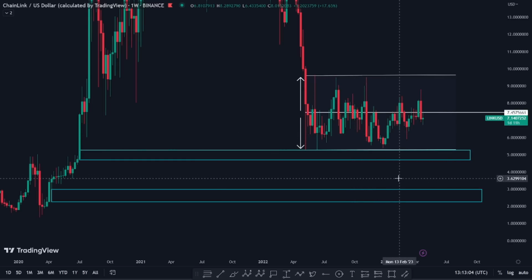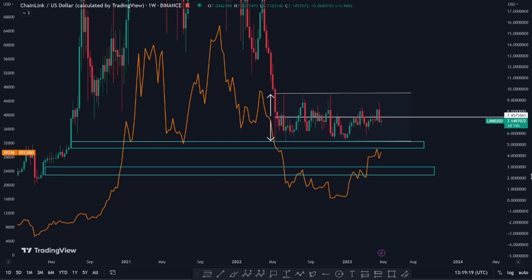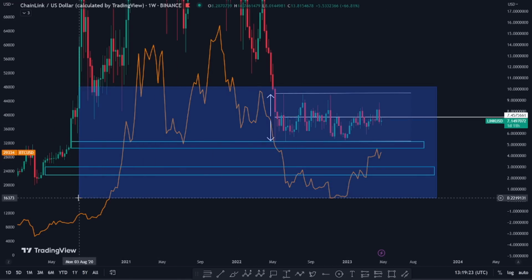But now, I'm gonna show you first that chart with a correlation with Bitcoin, because Chainlink seems to do pretty good in bear markets, and this is not the first time. And also the Bitcoin dominance. Alright, check this with me. The orange line is Bitcoin price action in the weekly time frame, okay?